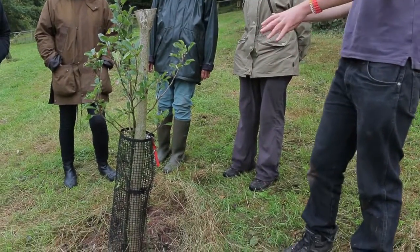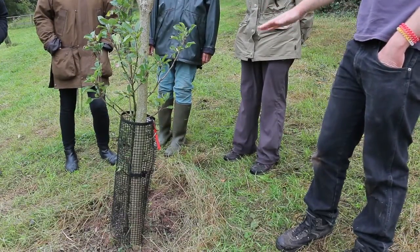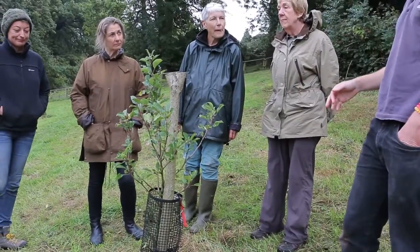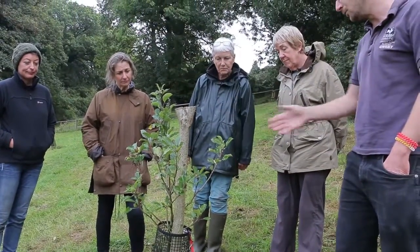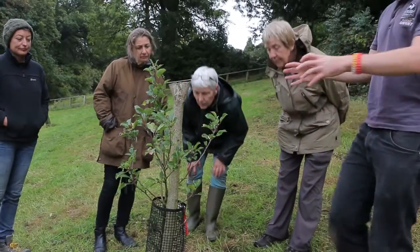If there's lots of grass and weeds around there, all the nutrients go into them and the tree gets stunted, doesn't grow as well. So it'll be advisable to keep this weed-free circle for the first few years, and then after that you can forget about it. And the trees are staked, so they should be okay. Obviously in a few years' time you want to make sure that the rubber bit holding the stake on doesn't get too tight.